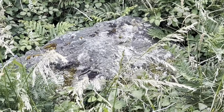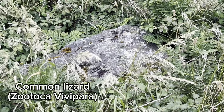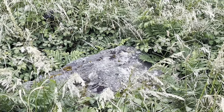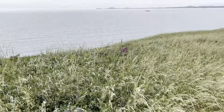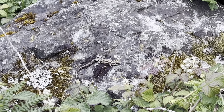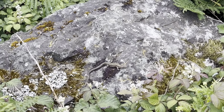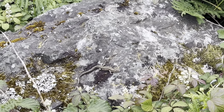And then second common lizard. This was a lovely, I believe, male. Again, basking on a nice boulder. The weather wasn't bright sunshine, overcast and warm, exactly what you want really. So it was a lovely, lovely looking common lizard. Beautiful markings on this one. Nice full tail too, which is always nice to see.